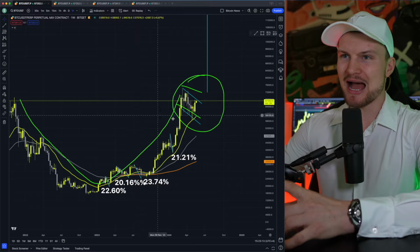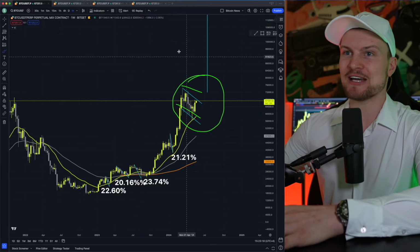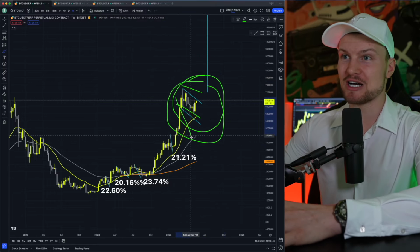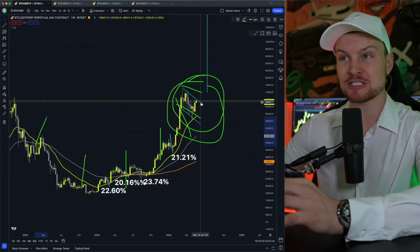So in my opinion, I would completely ignore all the left part here, because if you're honest, the cup and handle pattern is nothing more than a nice bull flag with just some stuff here before that. Let's only focus on this bull flag because this is the important consistent pattern.